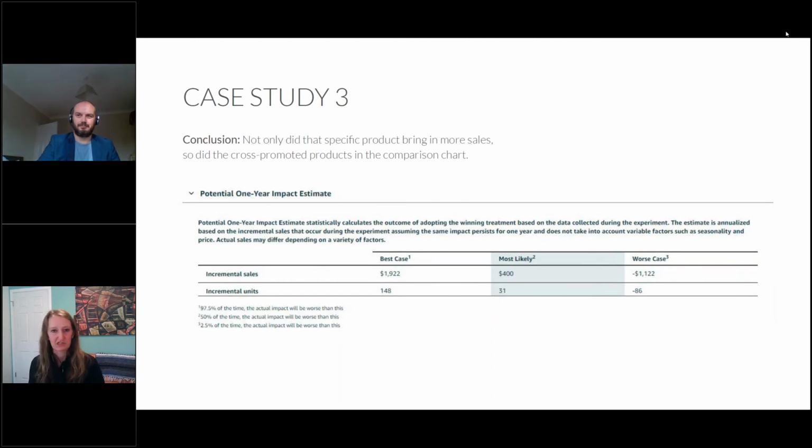Obviously, take it with a grain of salt, but with all the data from Amazon experiments as well as our own, we were able to draw the conclusion that not only did the product bring in more sales, but the cross-promoted products on the comparison chart also benefited from implementing this comparison chart.